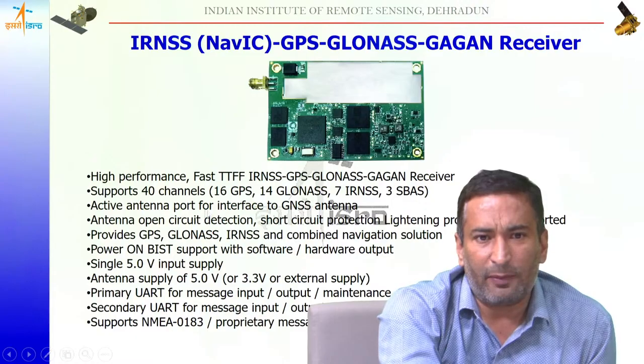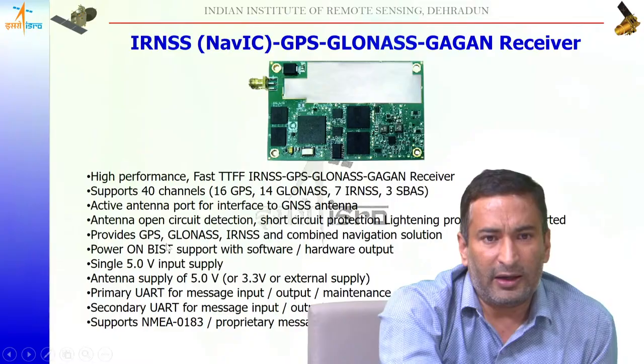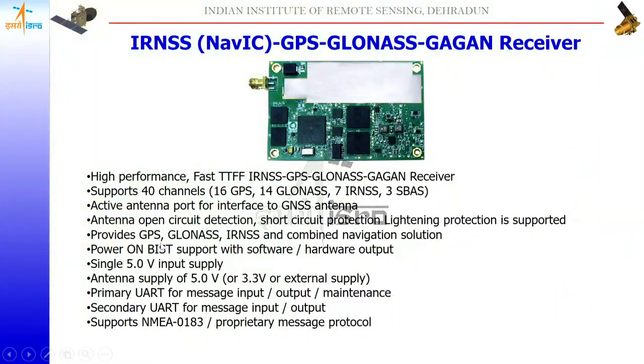active antenna ports for the interface to GNSS antennas. It can provide not only the Navik signals, it also has the capability of getting the signals from other constellations, like GPS and GLONASS, and these can all be combined for the navigation solutions. So this particular system we have utilized in our case study basically.